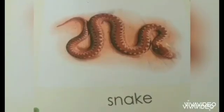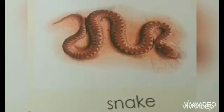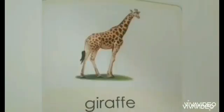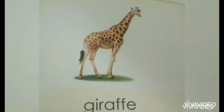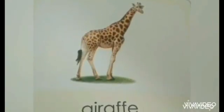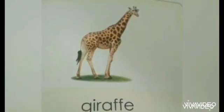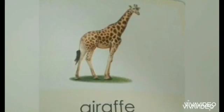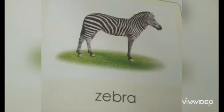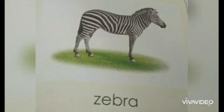This is a snake. A snake has no legs and slides on the ground. This is a giraffe. The giraffe is the tallest animal in the world. It has a long neck and a short tail. This is a zebra. The color of the zebra is white with black stripes.